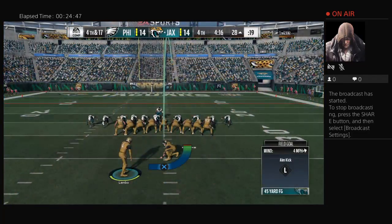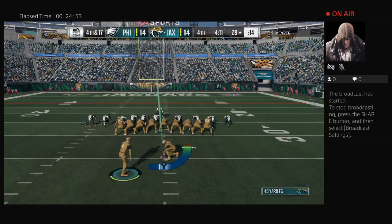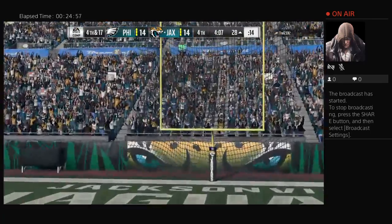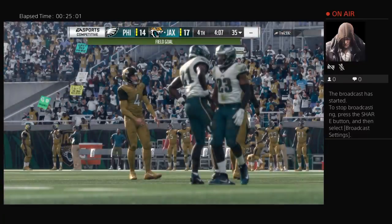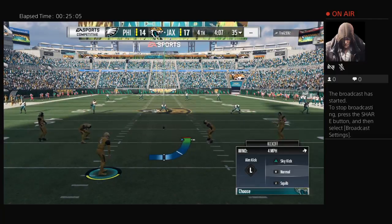So on now is the kicker, Josh Lambo, to break our 4th quarter tie. And this one is going to just tuck into the bottom left corner as he gets it to go. And they take a 17-14 lead.